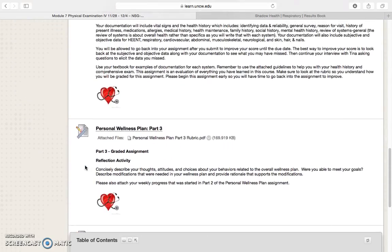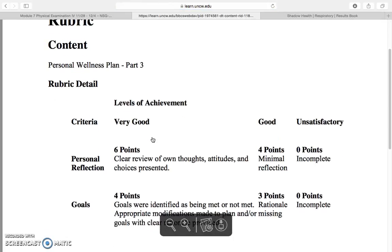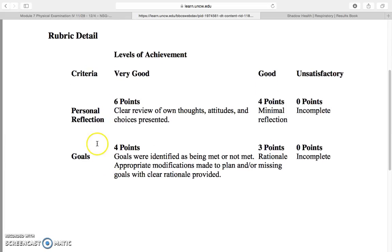All right, we're going to go back up here. For your personal wellness part 3, let's go into this rubric. What we will be looking for as far as level of achievement is basically clarity of your thoughts, attitudes, and then the choices presented. This is for your goals and your personal reflection, as well as whether or not your goals were identified as a means of being met or not met, and then whether or not you made those changes to help meet those goals, and if not, or if so, having a rationale to support that.